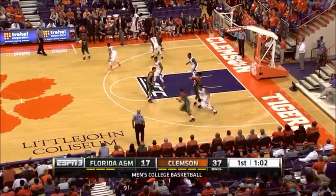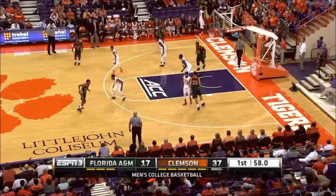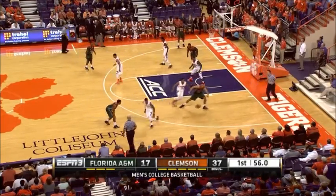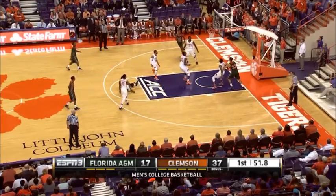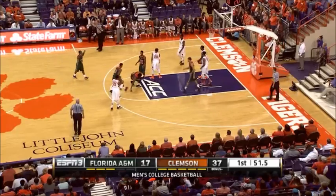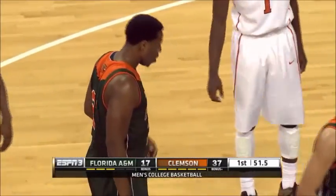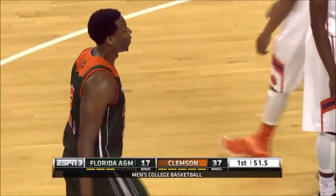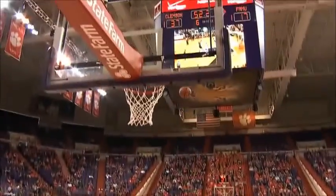Foul line jumper on the way, no good by Bastinen. Well, to give you an idea of a little bit of the mismatch that's happened here with the depth-wise in this first half, as you see the foul there, and I'll go to the line and shoot 2. Clemson has 8 different players who have scored. Florida A&M, 3.